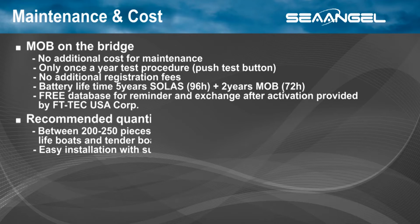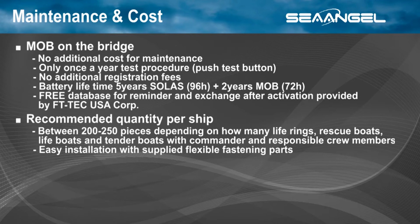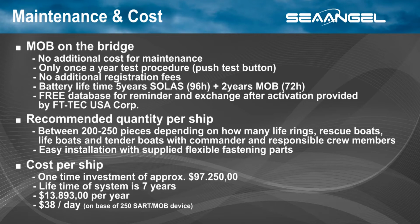We recommend the following quantities again. Overall, we have between 200 to 250 pieces, depending on how many life rings, rescue boats, lifeboats, tender boats, and people are in charge for evacuation. We also supply flexible fastening parts for easy installation. When we come down to the cost per ship, with 200 pieces, we talk about $38 a day, so let's say around $40 a day for your safety, which actually is paid off within 7 years.